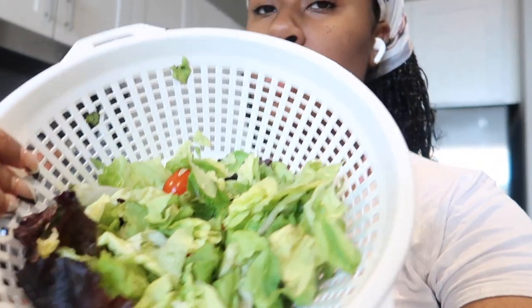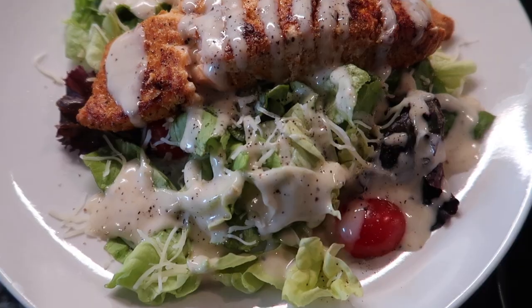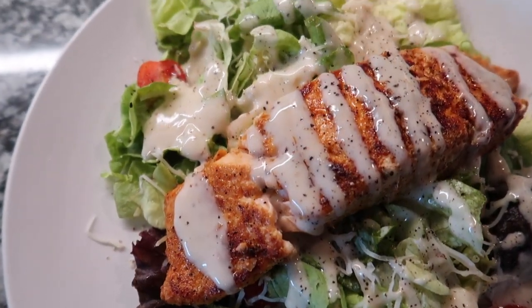All right, so I will come back on here once it's all put together. There's not really much to salmon to cook at all. I already rinsed off my lettuce, and I have some tomatoes in here that I need to cut up. So yeah, I'll come back once this is complete. All done.